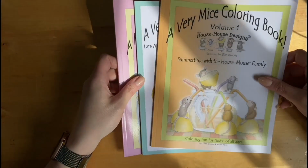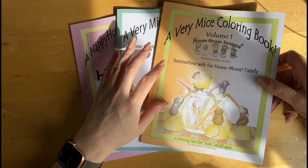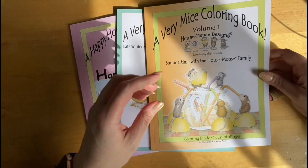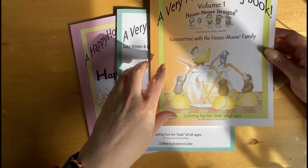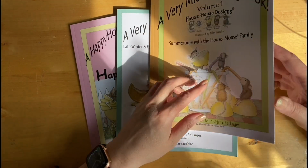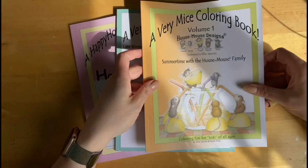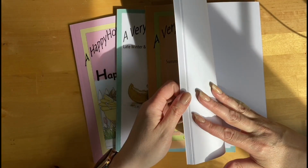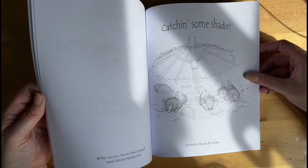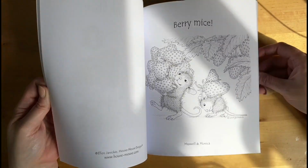And then I got these three. These were super cheap. I think they were £3 or something like that from Amazon UK. I'm sure they're available elsewhere. I think these are actually an American artist, Ellen Jarecki and Nicole Percy. Again, these are quite thin. They're little books. They're slightly smaller than the Coco Wyo ones that I've just been doing. But I thought these would be a good little quick colour. And again, they're really quite cute little mice doing naughty things.